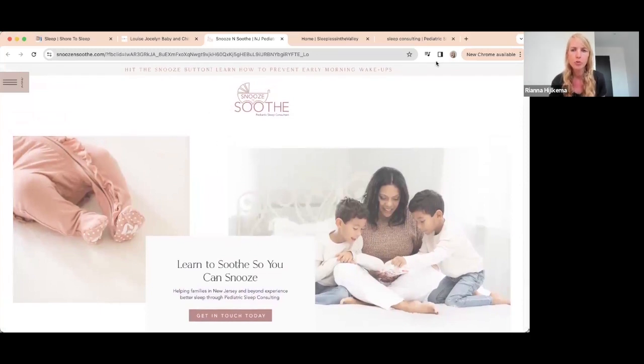Let me see. "Hit the snooze button, learn how to prevent early morning wake-ups." I guess this is a link. Yes. What you could do, because now it looks like an information bar, is put an underline under one of the words, so I know, oh, I can click on that and then I get something.